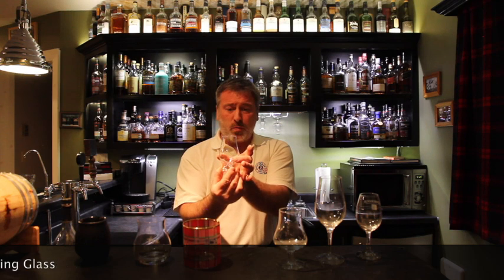I think in conjunction with a bunch of master distillers or master blenders in Scotland, the Glencairn Crystal Company is pretty cool making these. Once again, the same design. You've got the wide bowl for the whiskey, the tapering to bring the aromas to your nose. We got a little bit of a thicker bottom here.